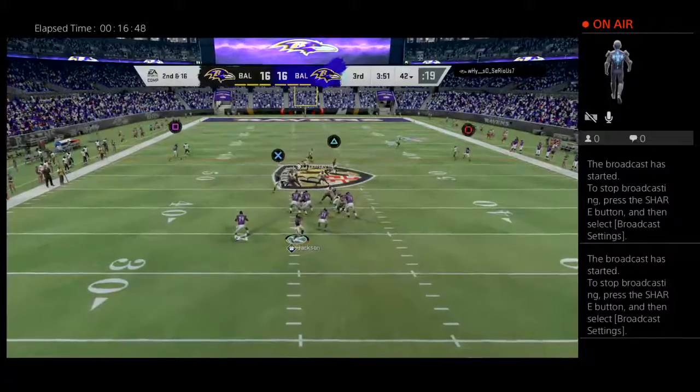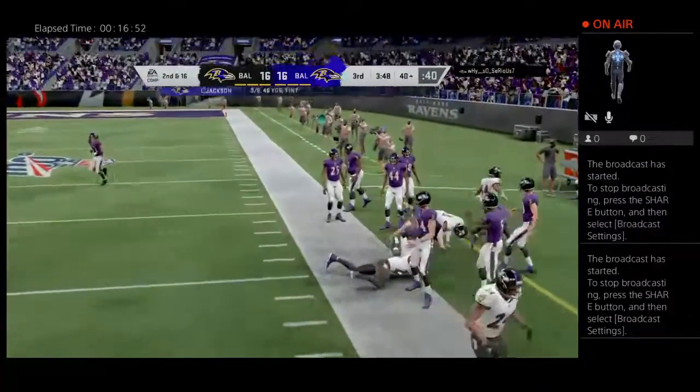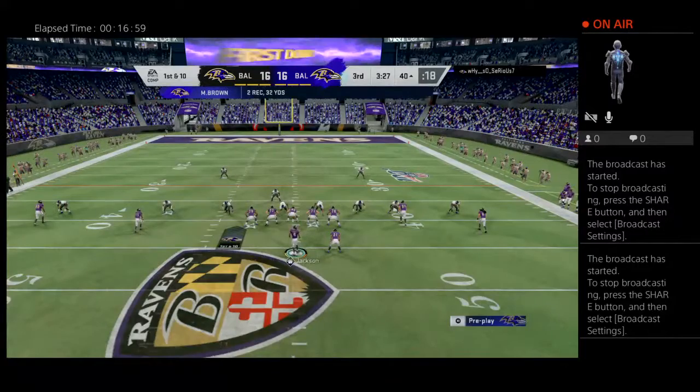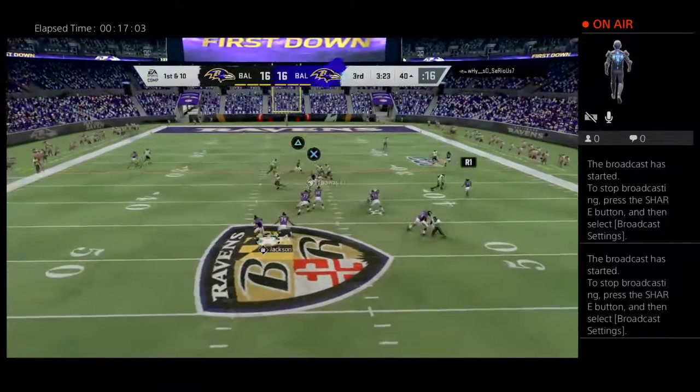Here's Jackson to throw. Got a man. It's Brown. A big one there for the Ravens. It goes for a gain of 18. They'll throw on first down with Jackson.